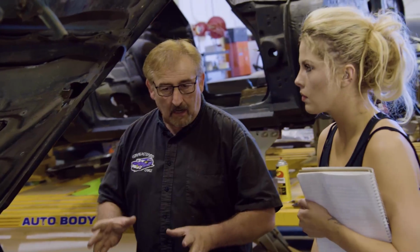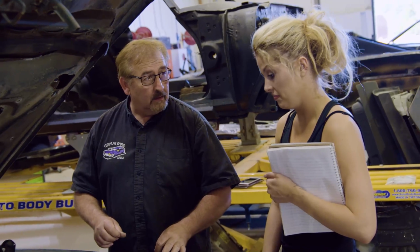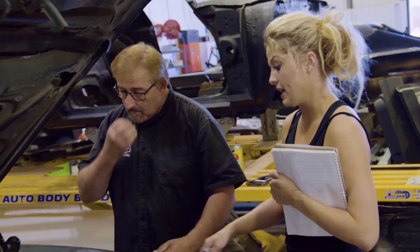Everything in here needs to be documented. When you take your photos, I'm gonna expect 150, 200 photos under the hood. And it's because you've been working with Dave, right? How often does he stop in the middle of it and say, nope, wrong bolt? I mean, all the time. I realize how important it is now.